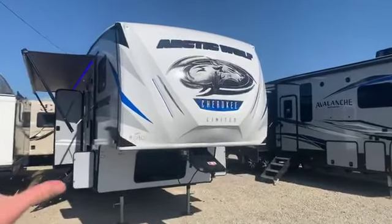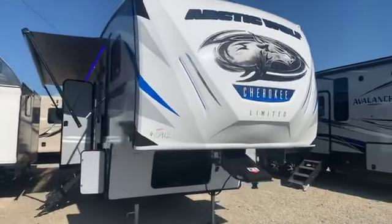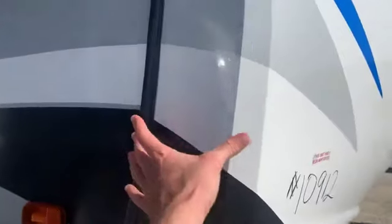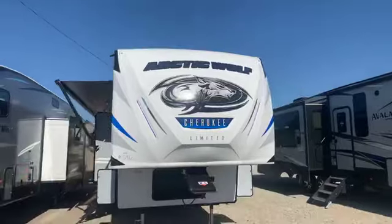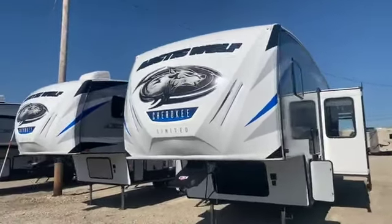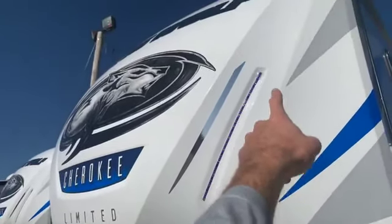Arctic Wolf still has their signature cap on the front. That cap is a solid fiberglass molded front end that wraps all the way around to the other side, probably 8 inches. What that is doing to this fifth wheel is keeping the nose, which is typically a weak point in a fifth wheel, really nice and tight together because that cap is very strong. Also, I'm not sure if the camera's picking it up, but it has LED docking lights. That's that strip right there.